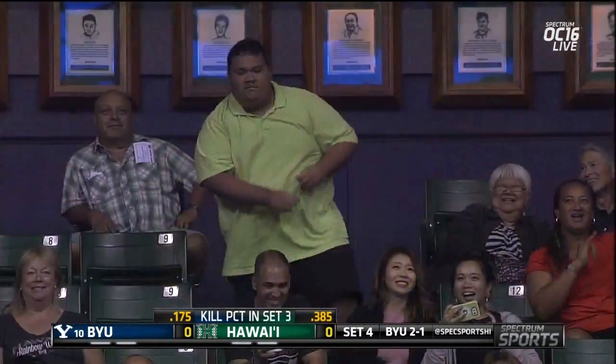And how about these numbers for Hawai'i hitting in the third set? They hit 385 to BYU's 175. And they sided out at an 82% clip to BYU's 54. That 82% clip is way better than their 47% and 33 in the first two sets. So Hawai'i's offense on serve receive, much more productive.